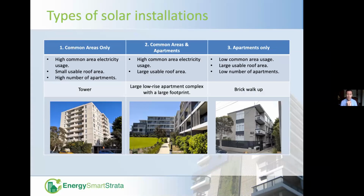So let's say we've already had a bit of a think about these issues and we think, yes, solar is good for our site. There are three different types of installations we can look at when we're in an apartment building. The first one is when we're just looking at solar for our common areas.